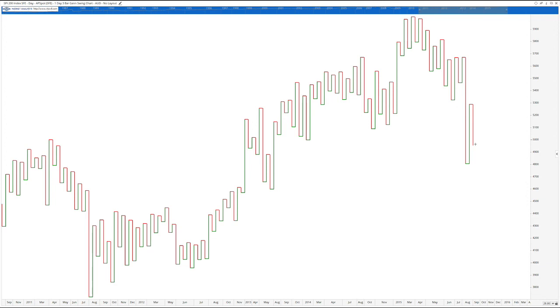So goodbye for now. We'll see how we go. But if you're taking this, looking at this, I'd have very tight stops. It's going to be very volatile the next few weeks, either way, up or down.